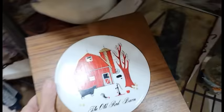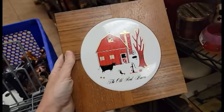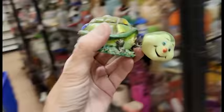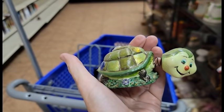Let's see. The old red barn trivet. That's really kind of cool. How much are you, old red barn trivet? $2.99. It is vintage. It is made in Japan. I'm gonna grab that. Look at this little guy hiding back here. He's got a little bobblehead. You know, he's not the greatest quality, but he's only 69 cents. And he is a rhinestone adorned turtle.